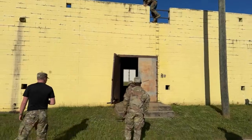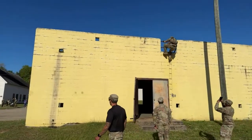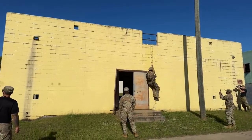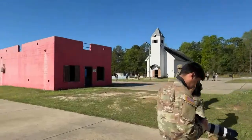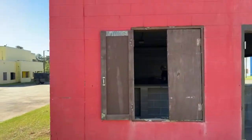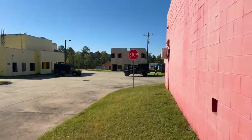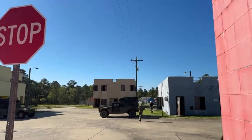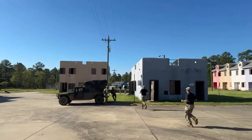Team 49. Slowly. Good job. Let his weight down nice and easy. Didn't hurt himself. Looks great. Sprinting through the building. Now they sprinted through this building, they're going to use cover and concealment to bound forward to the next building. Great job. Good bound. Now the next partner can bound forward.